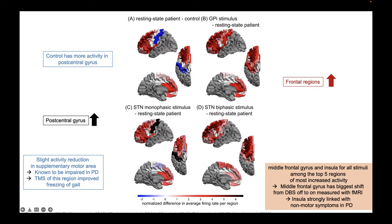And also the insula, for example, was among those top five regions, which is actually strongly linked to non-motor symptoms. So that was exactly what we were looking for, that we now also find the activity of other regions further away that are potentially responsible for side effects or other things that we know DBS causes, but we don't quite yet understand why.